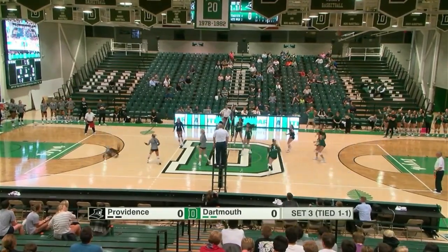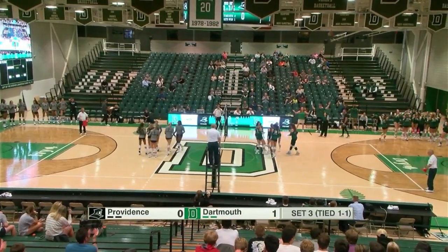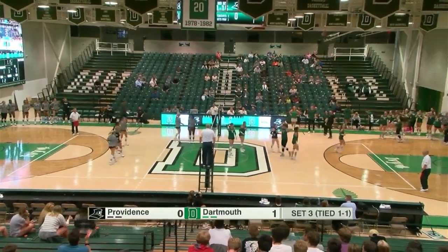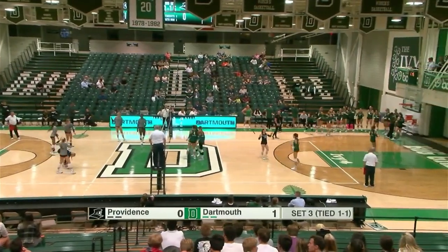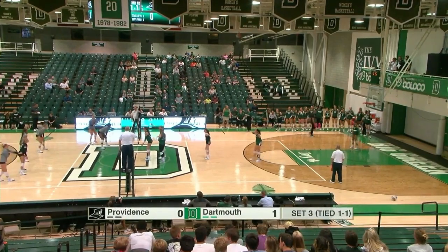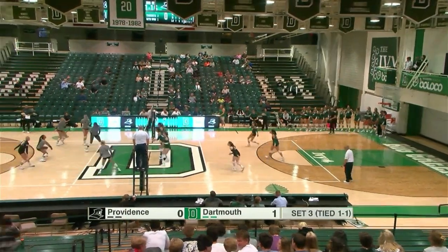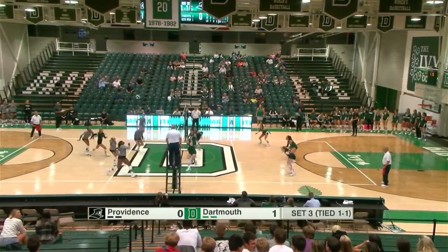Stevens the receive. Murphy just going to fire it and pick up the kill. And the bench love that one. Yeah, that's the advantage when you have that 2-setter rotation. If you start Murphy in the front row, if it's a tight set, let her take a crack at it. You could definitely tell Providence perhaps not fully ready because Murphy, that's not really what she usually will go for.